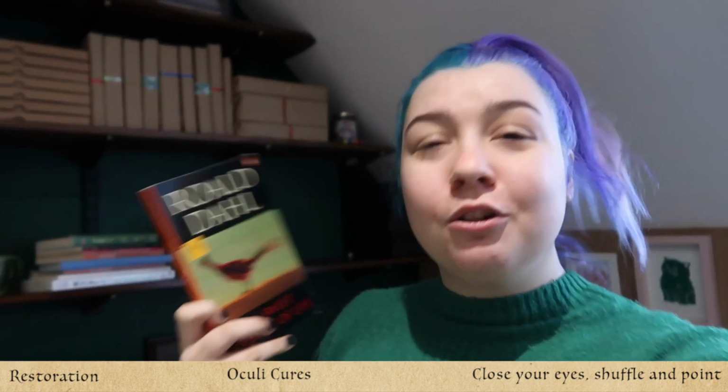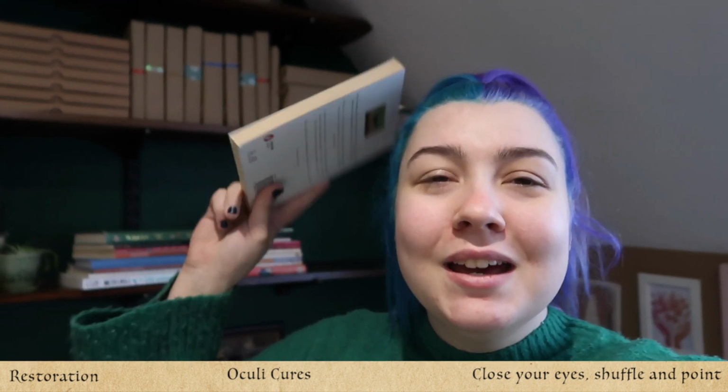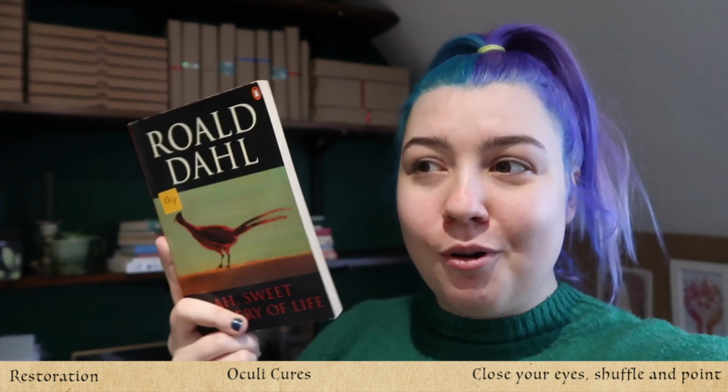This is one that I picked up free in a little book exchange, and it is one that I have potential not to like, so I'm not the most excited about this, but that will be the book that I try and read for the restoration prompt for the readathon. So yeah, that's the second book picked.